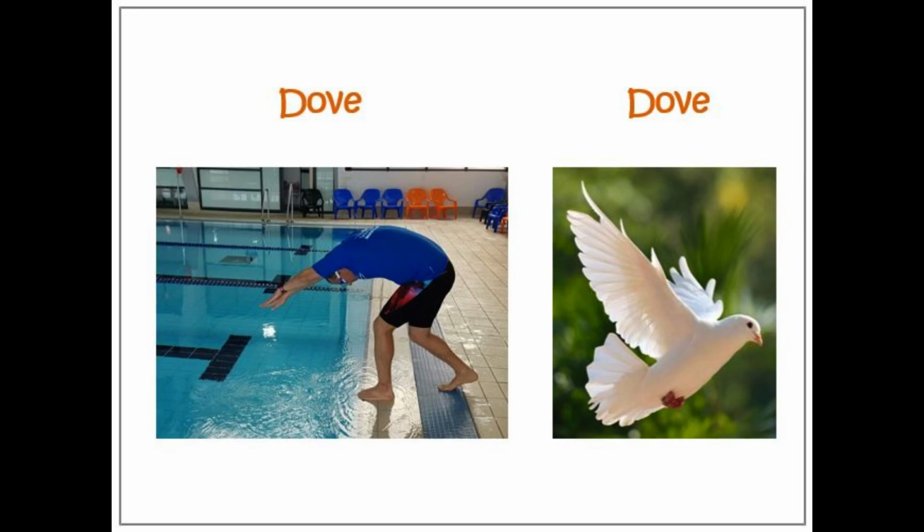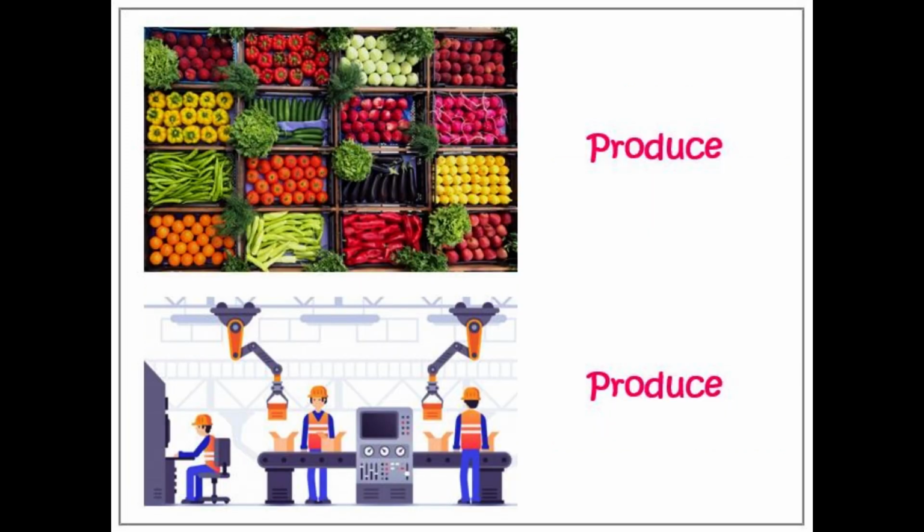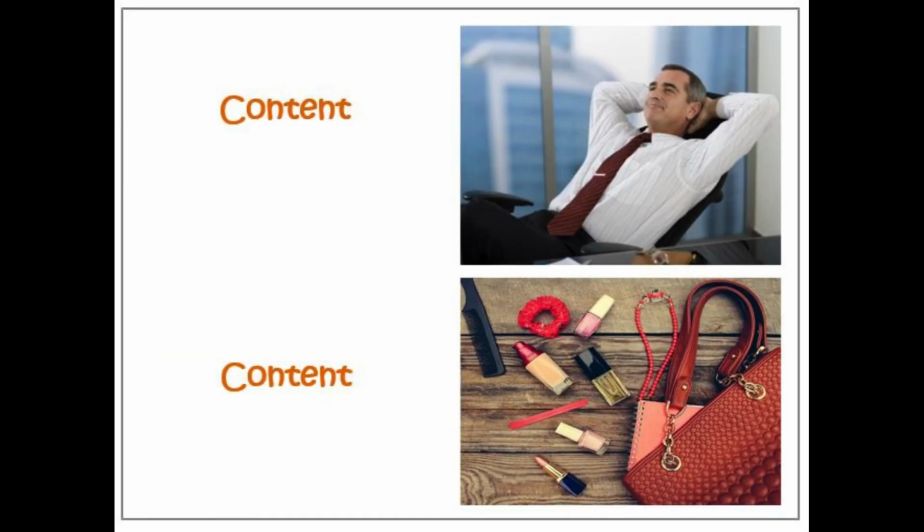The next pair is dove and dove. Dove is the past tense of dive, as in dive into a swimming pool, or he dove into the swimming pool. And dove is the international symbol of peace. The next pair is produce and produce. Produce means to manufacture, but produce means fresh vegetables or fruits. The last pair of homographs for today's adventure is content and content. Content means items, and content means to be satisfied.